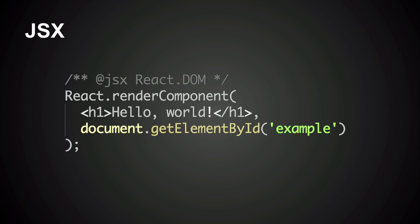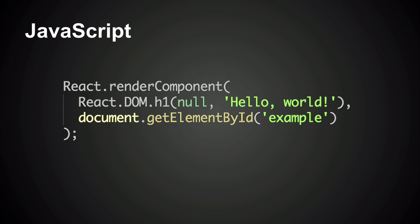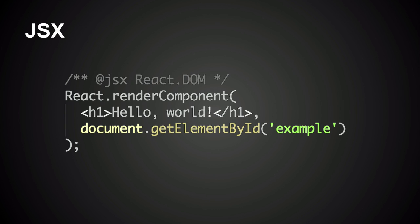So that is exactly the same. JSX itself doesn't do anything. It's just a compiled-to-JavaScript language, just like loads of compiled-to-JavaScript languages. And that h1 literally just becomes React.DOM.h1, and it compiles to that. So you can do either, and it depends. They think it's great, I'm not so sure. I think it looks a bit weird.